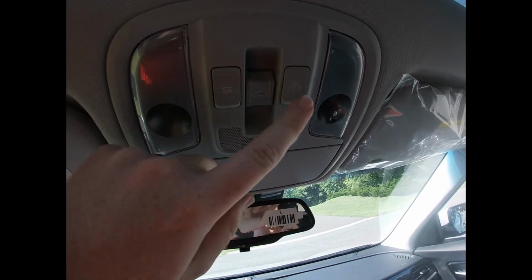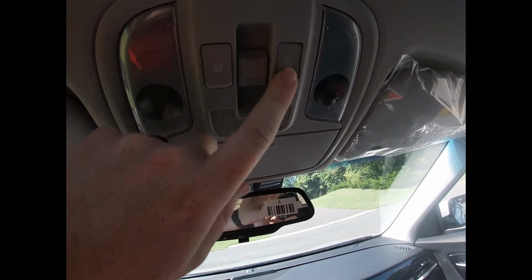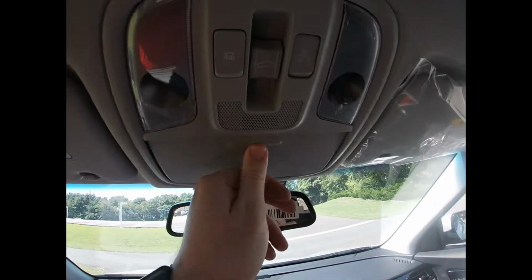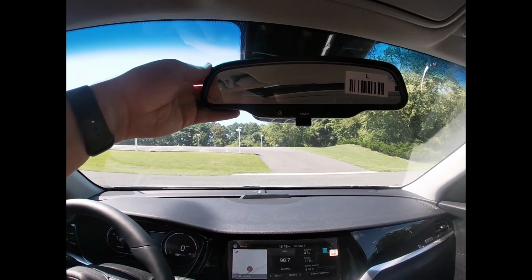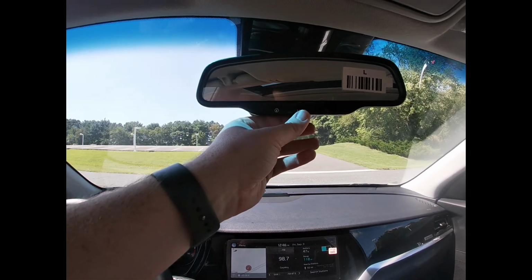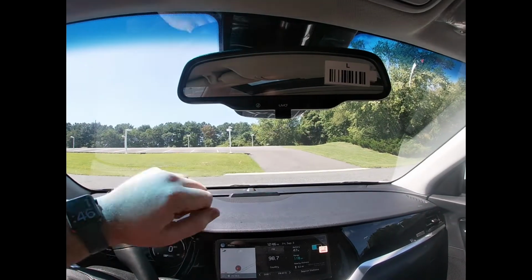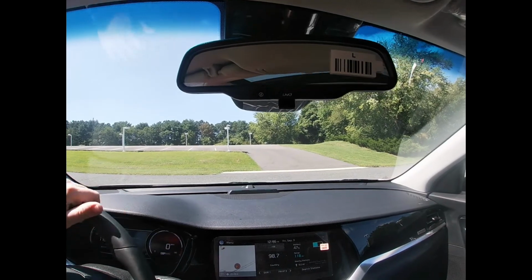And then you also have this button right here. And this button actually will have the lights set to when you open the door, the lights will then come on. Very nice feature to have. Sunglass holder right here for you, nice and big. You also have an auto dimming rear view mirror that's hooked up with UVO services, which is a nice app that Kia gives you to call 911 or any of those features there to keep you protected and safe.